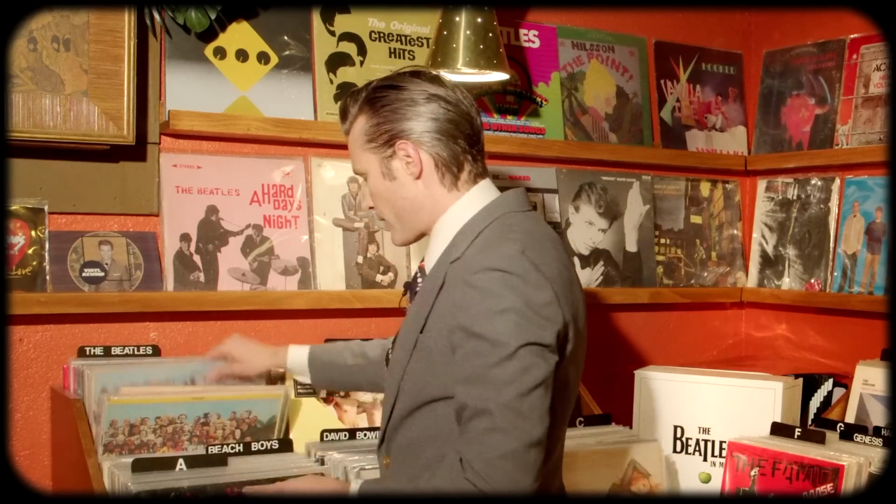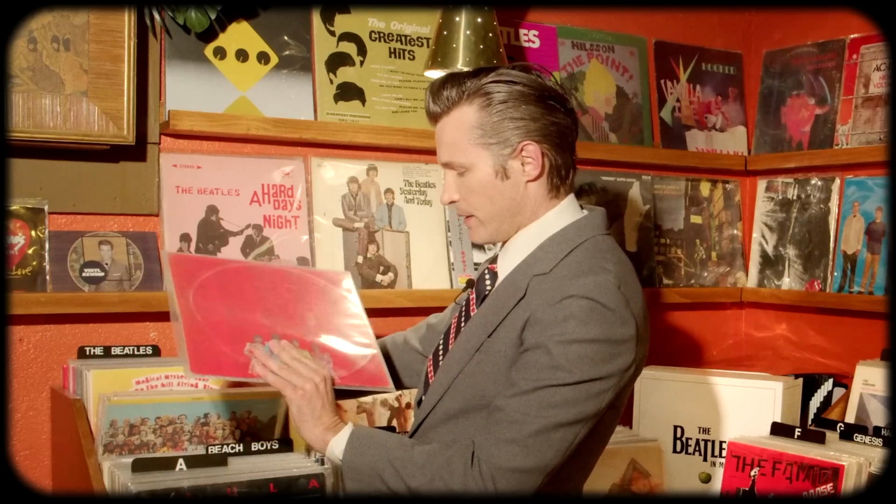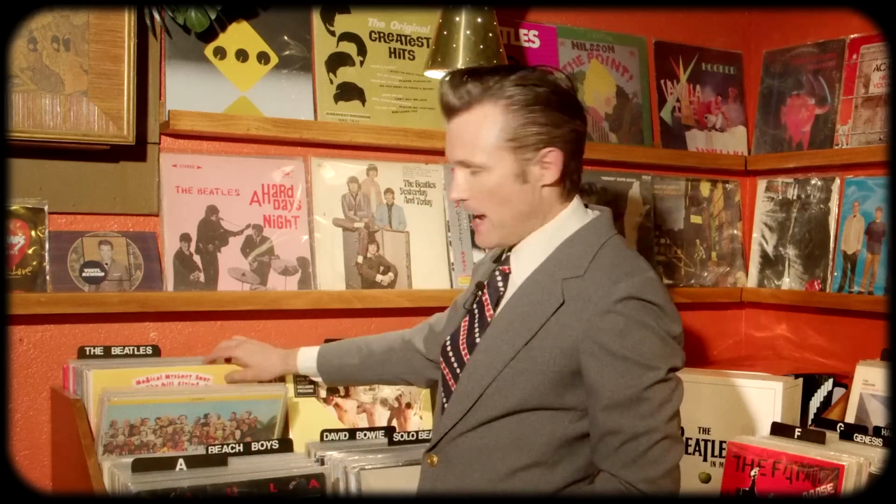And then I have my original UK mono pressing, which I got for like $5 at a garage sale. I was stoked to have that. I don't think the guy knew what he had.